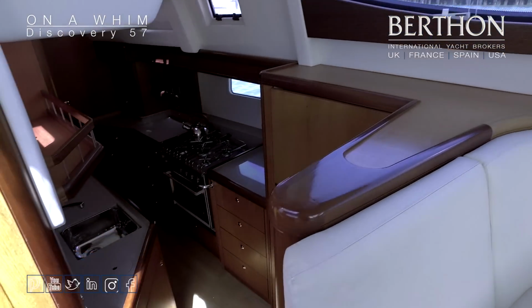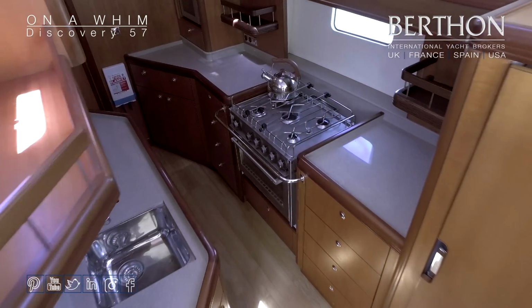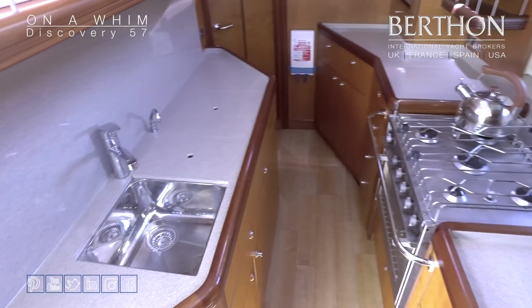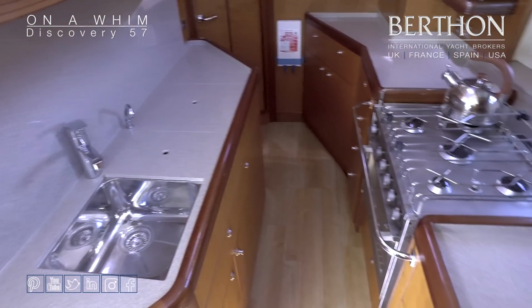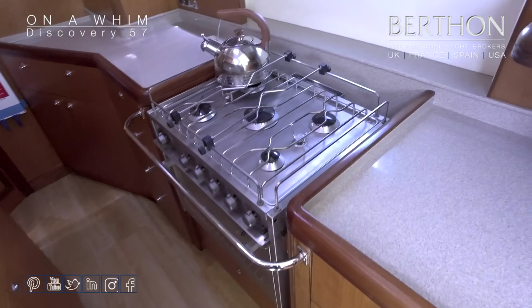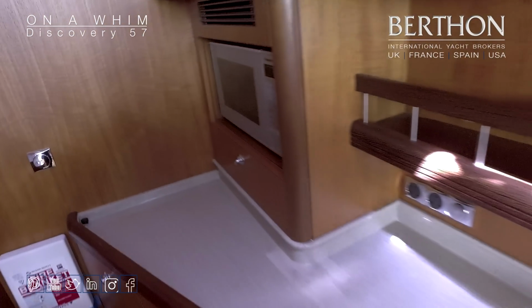Now we're going to go down into the galley. The floors are Antico. Very plain white Avonite surfaces which look smart. This is a very funky cooker. It's got 5 burners, oven, grill and all the rest of it, and there's also a microwave just sitting right there.